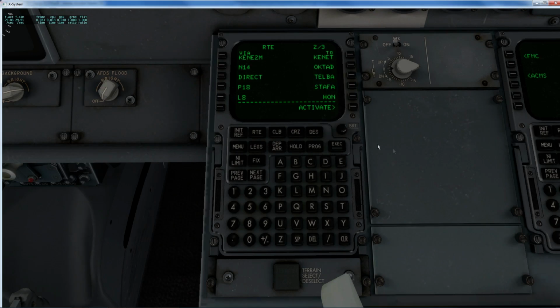So I've now filled the rest of the route in thus far. You can see we've got all the waypoints and all the turn points and the airways. Not going to activate it just yet. Going to go to the next page. You can see it gets to SIVDA.